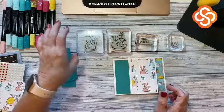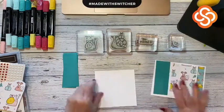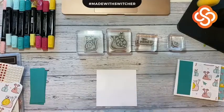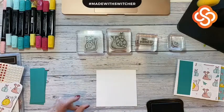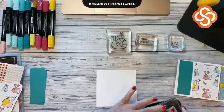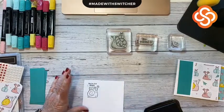So in order to do that, let me grab my white scrap paper. Here we go. And I got out my Memento ink. I have been searching for my pens this morning. I have not found those. We're having one of those kind of days, but it's okay. Life goes on. So let's start out with this little guy. We're going to take a little time and color, and then we're going to take a little time and cut, and it'll all be good.